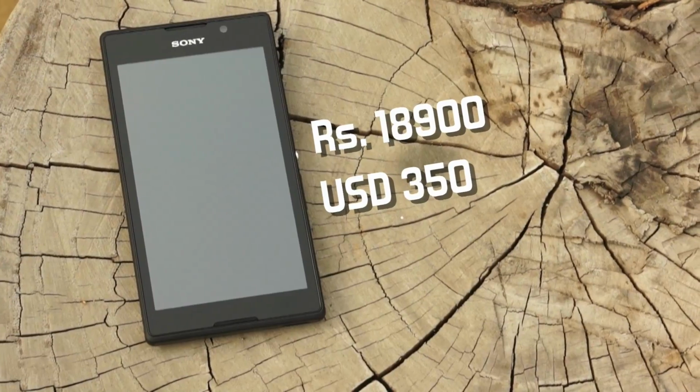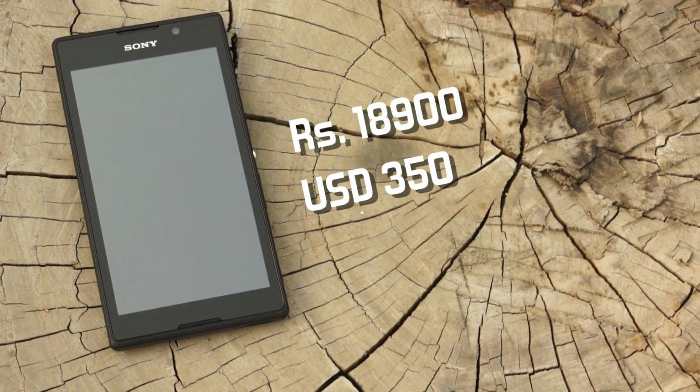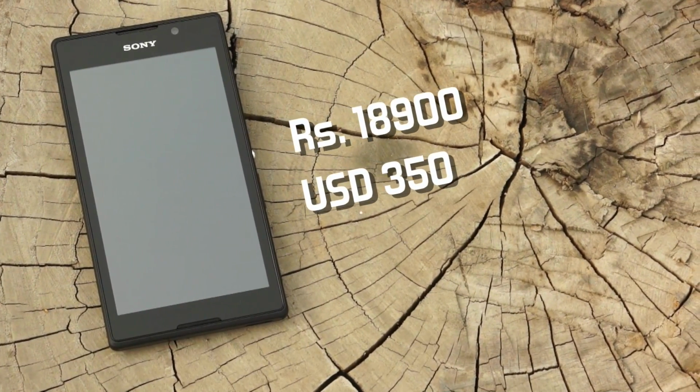Today we're going to be looking at the benchmarks and hardware detail of the new Xperia C. Now this phone's been launched in India for a price of about 20,000 rupees but is available for about 18,500 to about 19,000 rupees in the Indian market. That roughly translates to about $350 US.